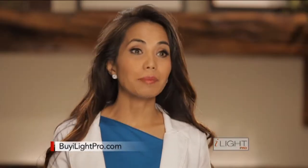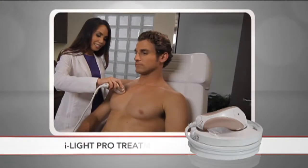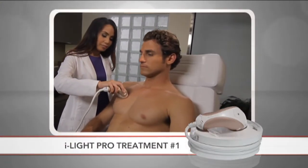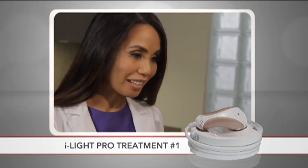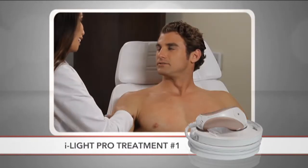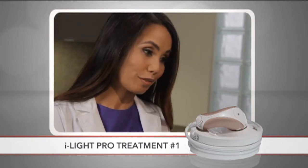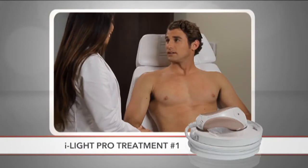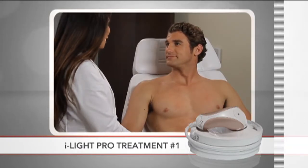Right. Now, all light-based hair removal treatments start with shaving the hair. When Wes's chest was smooth, I treated it using the iLightpro, which took just a few minutes. That was your first treatment, okay? In 2 weeks, you come back, and then we'll do it again. And between now and then, you're gonna see some of the hair just fall off. How do you feel? I feel great. Good? Yeah, it was perfect. Easier than you thought? Way easy. Okay, great. So we'll see you in 2 weeks.